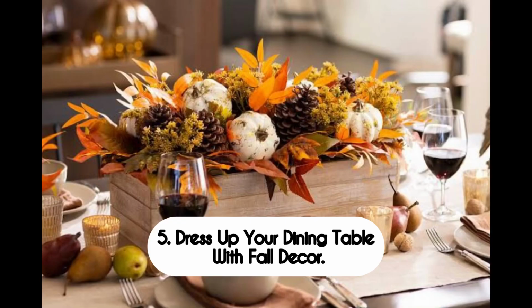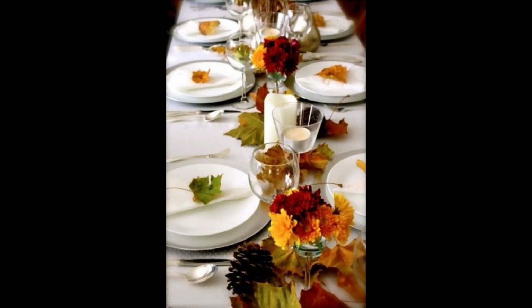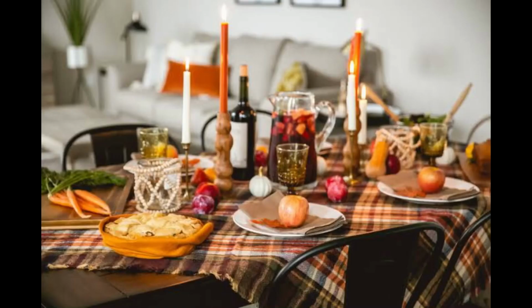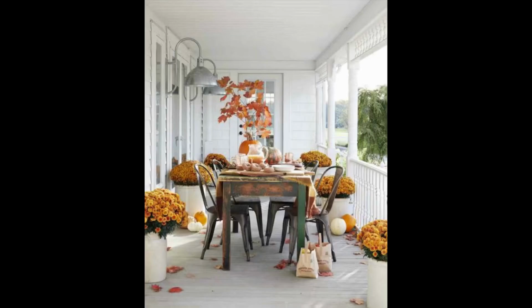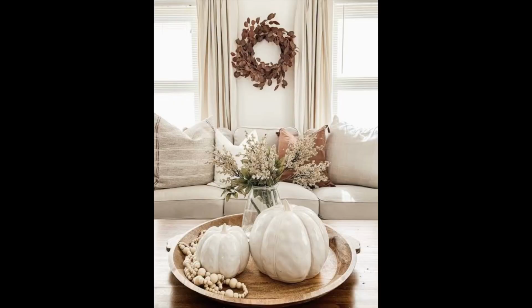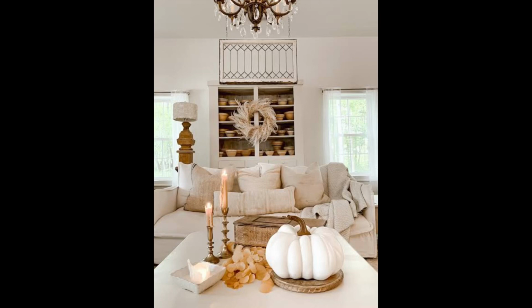Number 5. Dress up your dining table with fall decor. Fresh flowers are displayed on this dining table, and they can be changed out to keep the decor looking fresh. Incorporate some fresh autumn fruit to finish the design. Number 6. Add farmhouse-inspired accessories to a coffee table. This coffee table has a straightforward autumnal arrangement with white pumpkins and candlesticks.